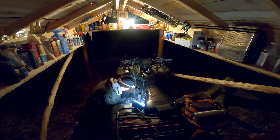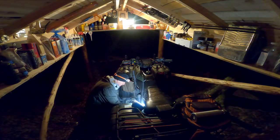Holy moly, I am totally beat. Made a pile of 2x4s and then had some issues with the four-wheeler shifting, so I sat out after dark. Sat on the ground with the headlamp on for, I don't know, an hour or two. Got the shifting working again and came in here and just crashed, and the wind's starting to pick up.